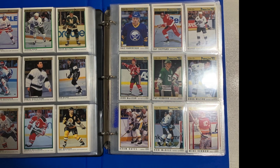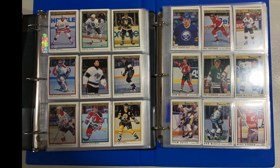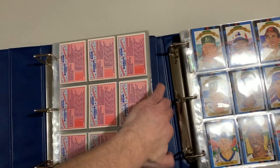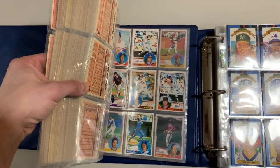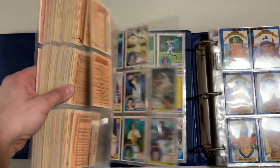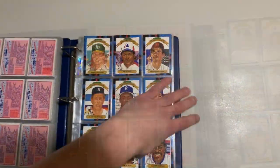Next, we've got a couple sets of 1990 O-Pee-Chee Premier. This set was crazy hot when it was released and had a ton of great rookies. 1983 O-Pee-Chee Baseball. I would have turned 8 years old that summer, and this was the first year that I remember collecting baseball cards. These cards right here are the ones that I would have opened up from packs that I would have bought in the corner store way back in 1983.